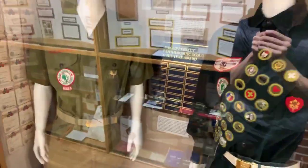This case was put together by Glenn Jackson. It shows Emmett Wright and Phil Everly's Eagle Scout uniforms. They were the first Eagle Scouts here in Eudora, and they had quite a bit of badges, and so we're real grateful for Glenn for putting this together. This is a display that was made on the World War II veterans from the Eudora area. So we had quite a bit of people that served in World War II here in Eudora, of course.